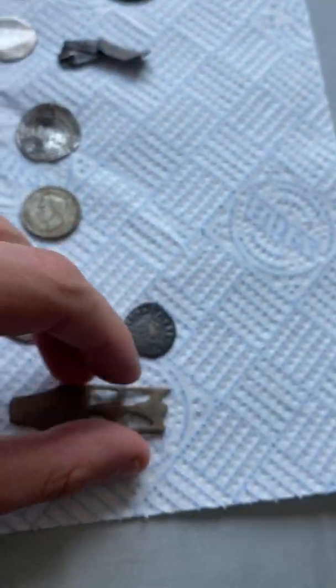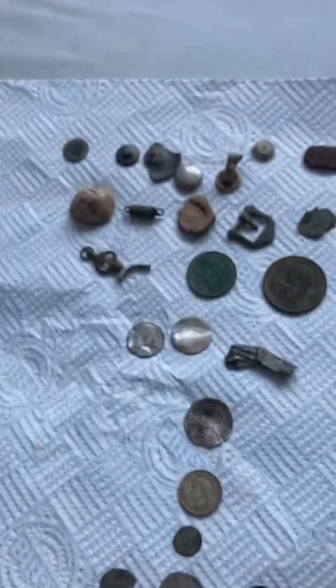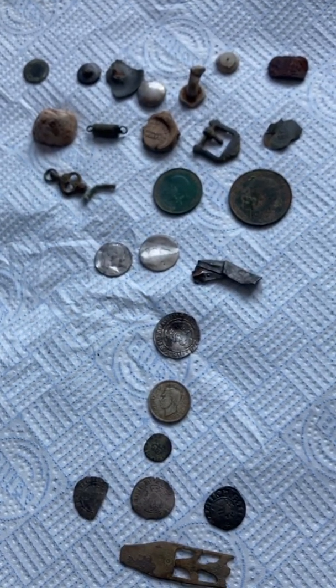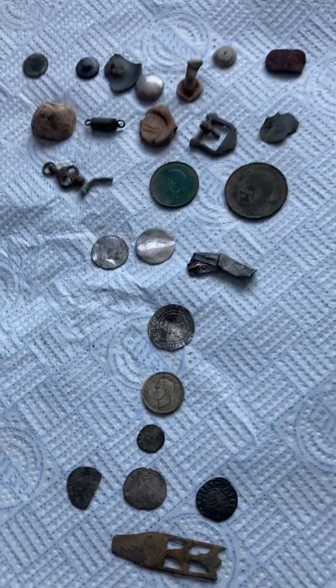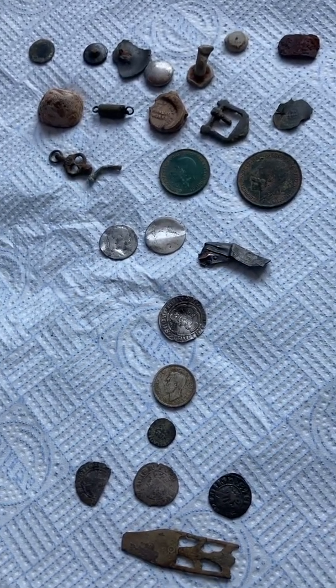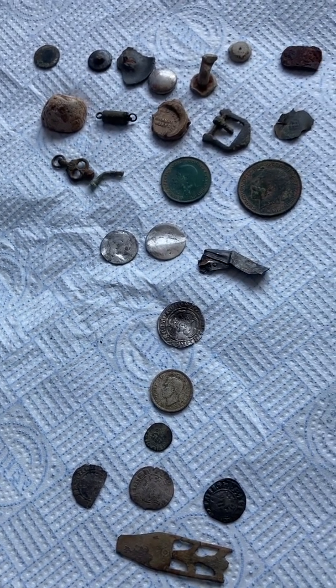So, all Worcestershire and all cracking finds. So, that's my update for all of you. And I'll try and make some videos soon if I can. Get out in the field. Might go knocking on some doors to try and get some permissions, in fact. It'd be nice to get some land.